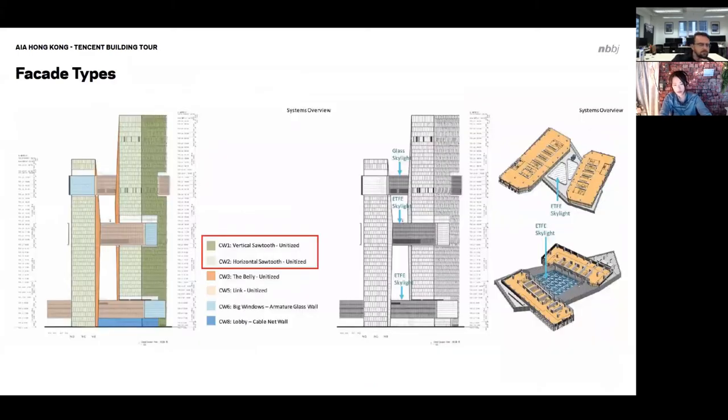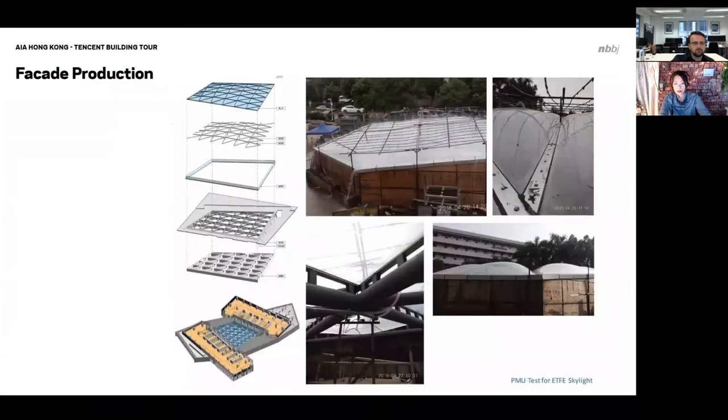Going to a few facade types. There are eight facade types, but the most important and most unique are CW1 and 2, which are our vertical and horizontal sawtooth, and also the skylights on top of the links, the ETFE skylights, that I'll go over why they're special. Next.